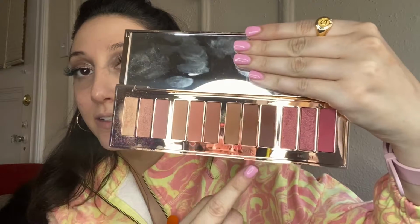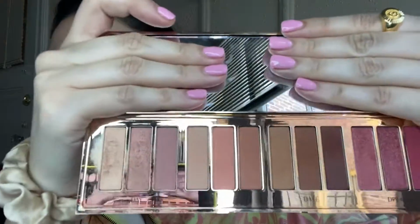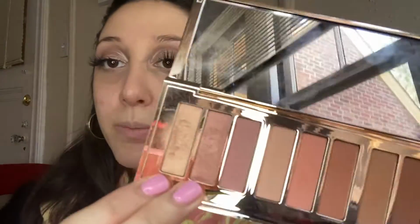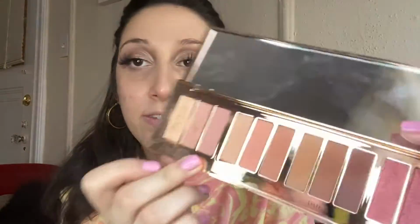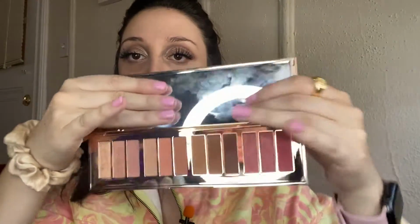I have to say that these colors are blendable, but the main issue is that there is not a lot of depth. So this palette is separated into day, desk, date, and dream. So day has about 2 shimmery colors, and there's a matte which is very light, and this is more of a pink undertone here. And for desk we have just 3 mattes here, which are kind of like a peach. I'm not really sure why peach was chosen for desk. And we have date, which is like a light neutral brown, a medium brown, and a dark brown.